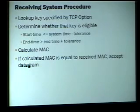First thing it does is look at the key identifier on the option, make sure it has that key. If it doesn't, it throws the packet away. Next thing it does is make sure that the key is not expired. If it's expired, it throws it away. If it has the key and it's not expired, it calculates the MAC. If the MAC it calculates is equal to the MAC it's received, then it accepts the packet. Otherwise, it declares an authentication error.